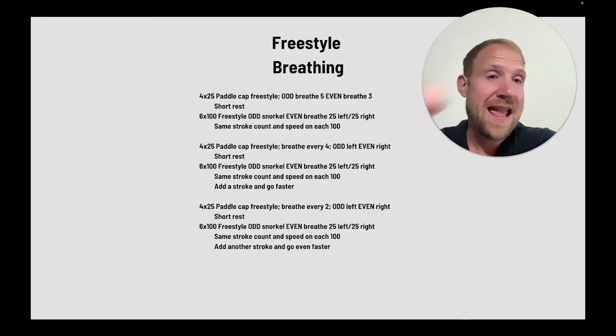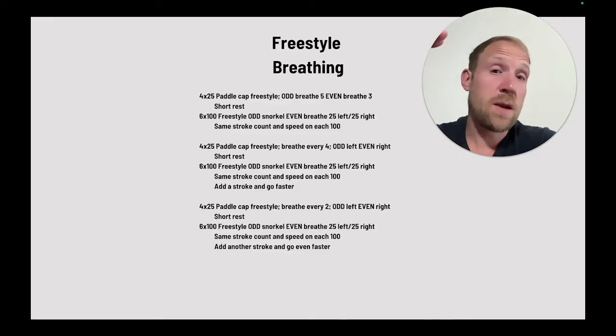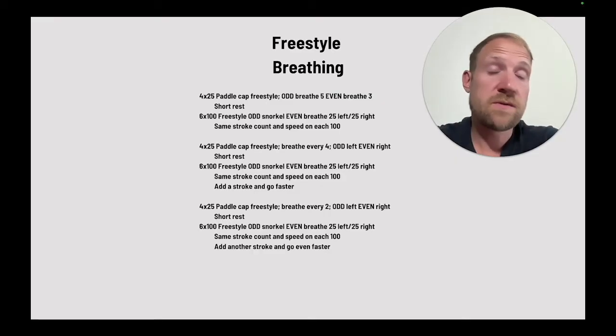And by round, they're going to add a stroke for those hundreds, and they're going to try to go faster. So by the last round, they're going to be taking 2 more strokes as compared to the first round, but they should be able to go significantly faster, but they still want to be consistent with the stroke count and still want to be consistent with the speed regardless of the breathing pattern. So a little bit more of an endurance focus here with a big emphasis on breathing skill.